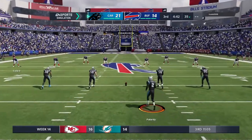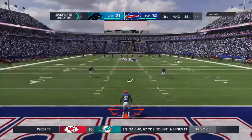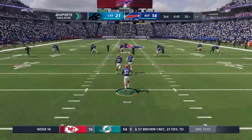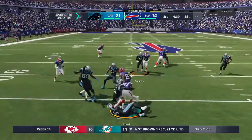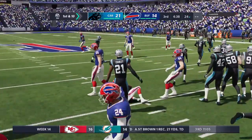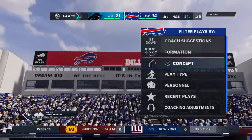Set now to kick this one away, and off it goes. That'll be taken about a yard deep. And he'll be stopped right around where he would have been had he gone down to a knee, maybe a yard shy of there at the 24.